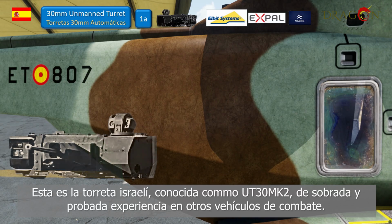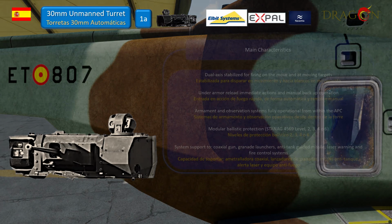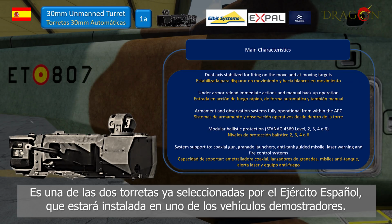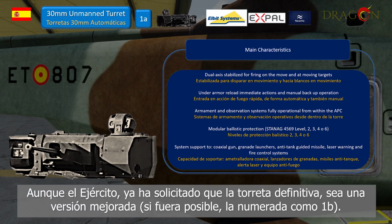This is the Israeli turret, known as UT-30 Mk2, with ample and proven experience in other combat vehicles. It is one of the 2 turrets already pre-selected by the Spanish Army, and will be installed in one of the prototypes. Although the Army has already requested that the final turret be an improved version, if possible the one numbered 1B.